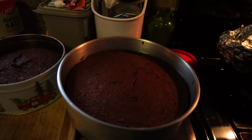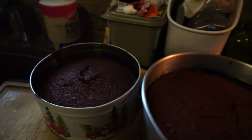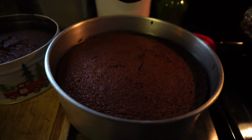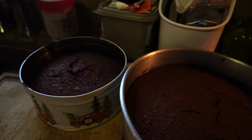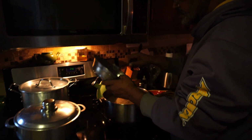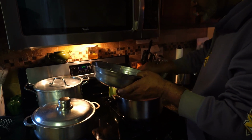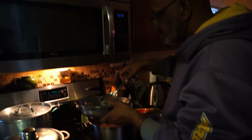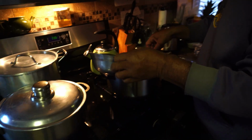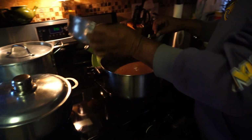And then we got your black cake. I tried to make black cake. It looks good. I don't know how it tastes. Black cake or rum cake or fruit cake. Well, not fruit cake, there's no fruits in there, but you put the fruit in there and then you call it fruit cake. I blend up the fruit. So that's how you do that. Oh, to get the rest out.